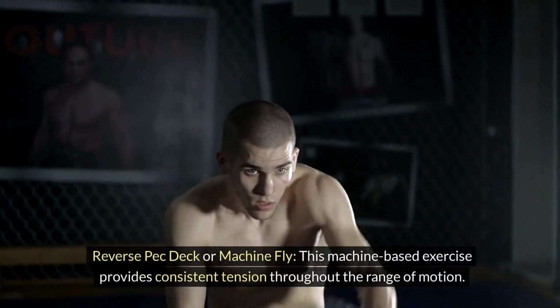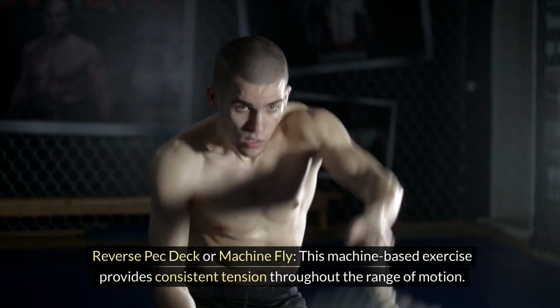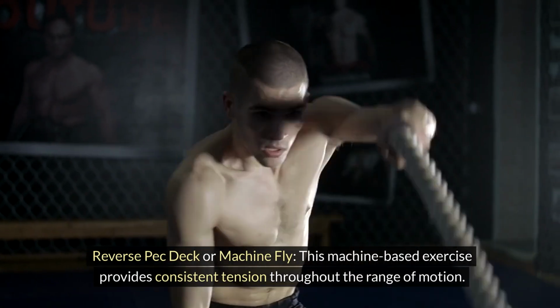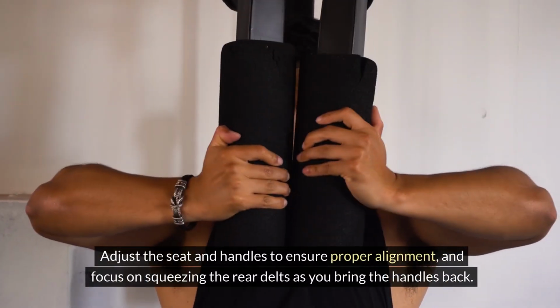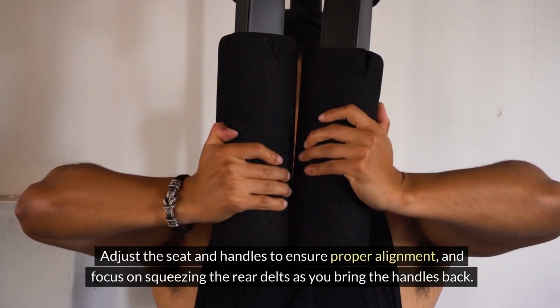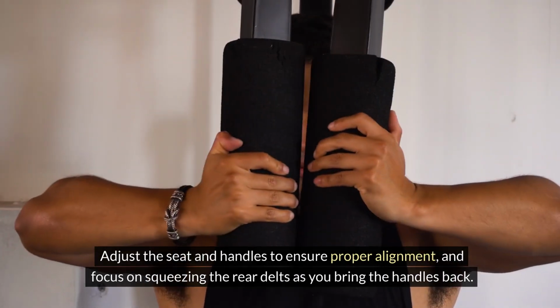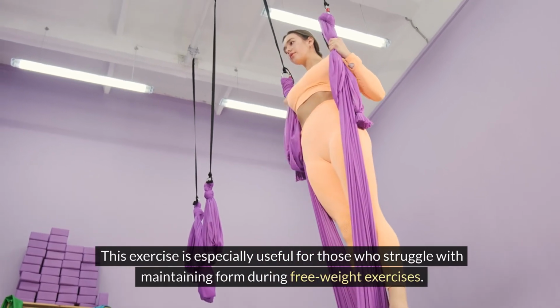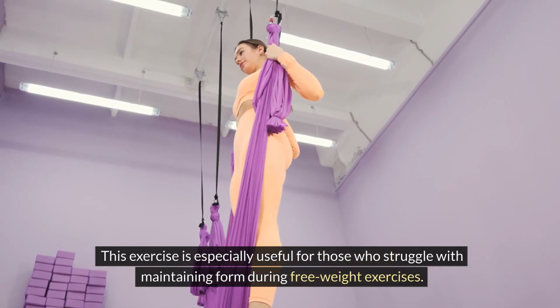Reverse pec deck or machine fly. This machine-based exercise provides consistent tension throughout the range of motion. Adjust the seat and handles to ensure proper alignment, and focus on squeezing the rear delts as you bring the handles back. This exercise is especially useful for those who struggle with maintaining form during free weight exercises.